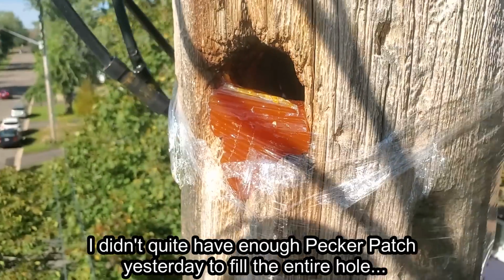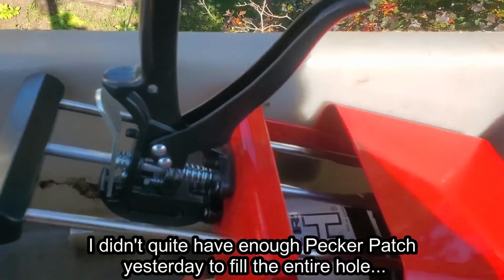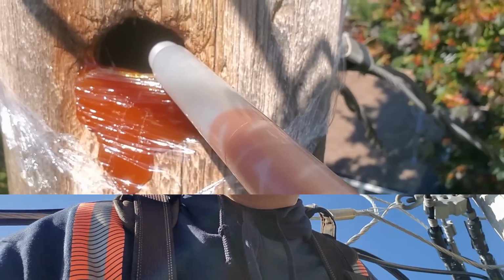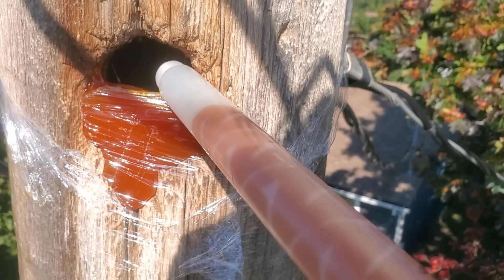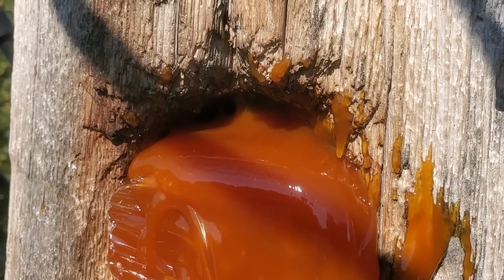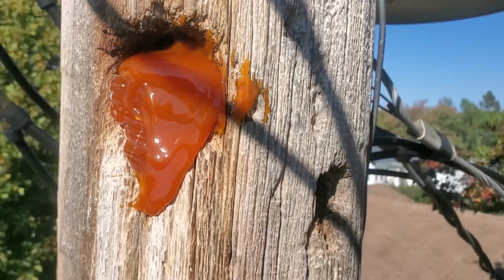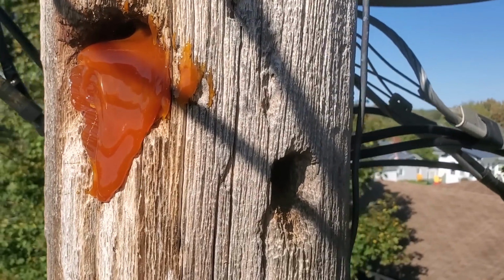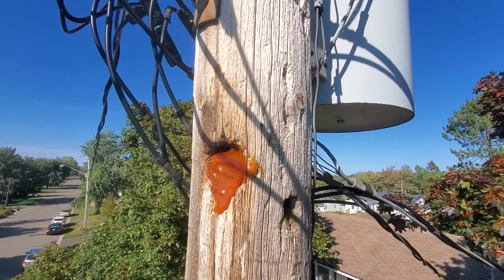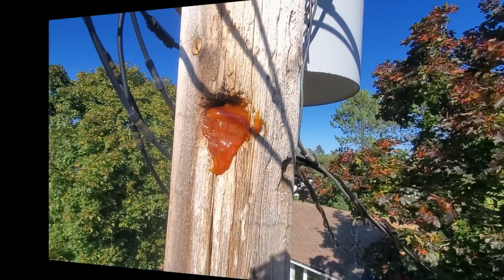All right. So we've got another one here with us. This last one should finish filling that up, no problem. And I think that's pretty well done oozing out, so she filled up pretty nice. And we're good for another 20 years. All right, guys, so we'll sign that one off.